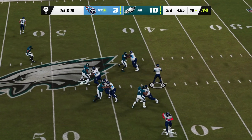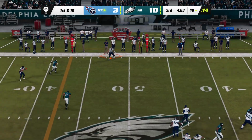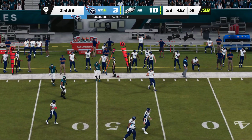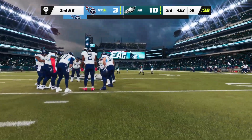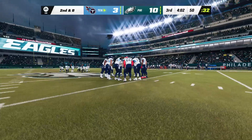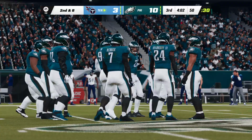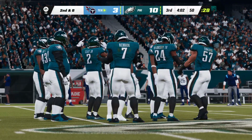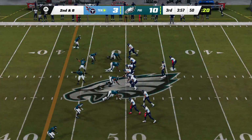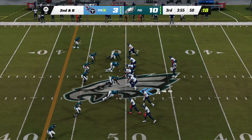Now Tannehill. That's caught. Nick Westbrook-Ikhine with it. Just a gain of a couple there. And that's going to bring up 2nd down. People worry about throwing the out route because often it can get jumped, and that can turn into either an incompletion or an interception. But not on that one. Everything came together, and he catches it and goes over the sideline.